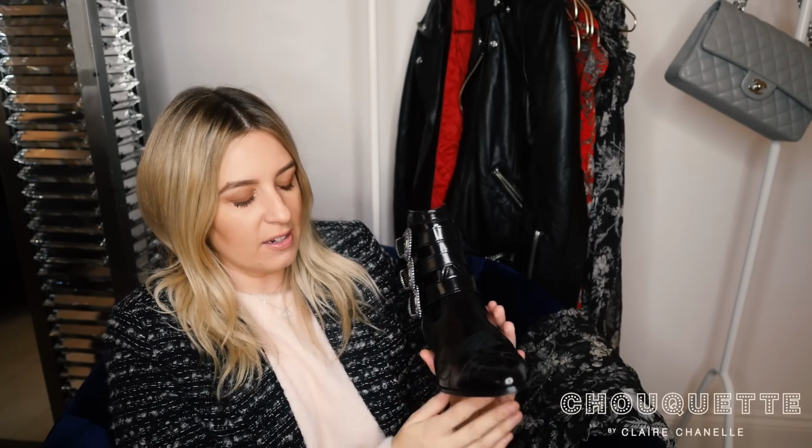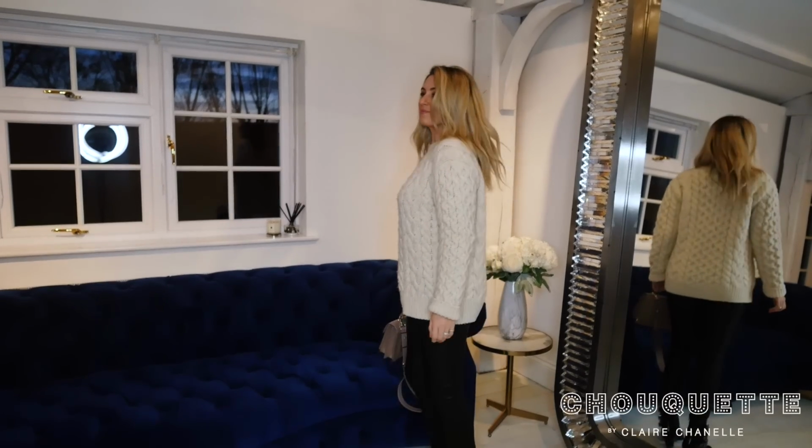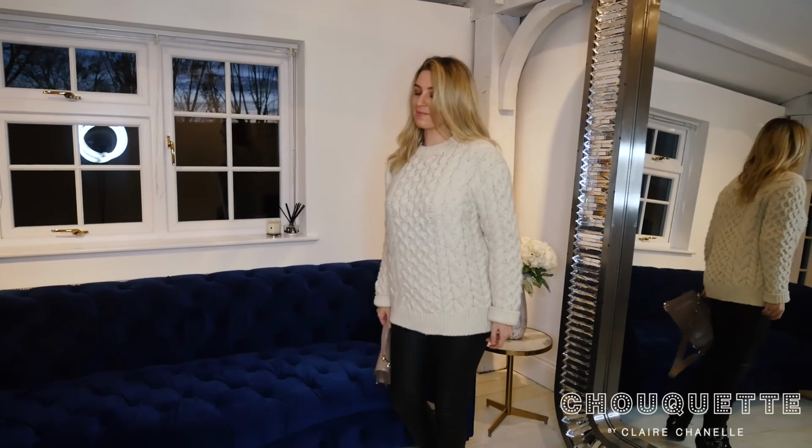So I've worn these and they've stayed really shiny and nice. I've been very careful of them, but they just give me a little bit of extra height. I love a Western boot. I know it's not for everyone, but this is more of a European Western boot that's not too in your face. So I love them and they are really comfortable.